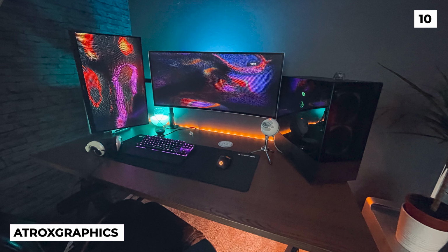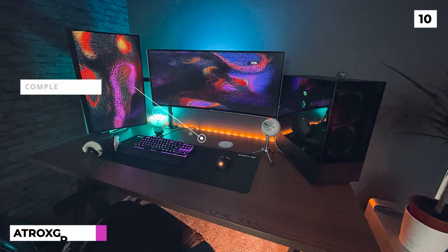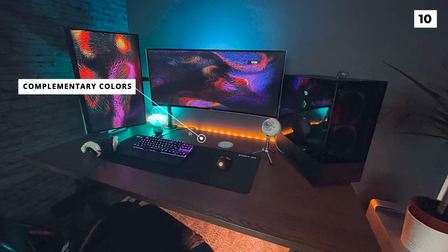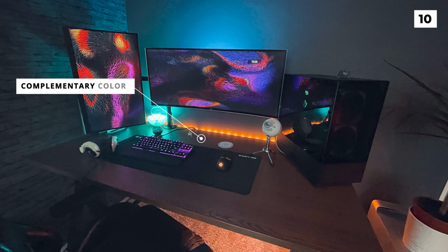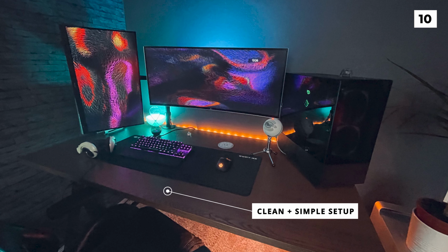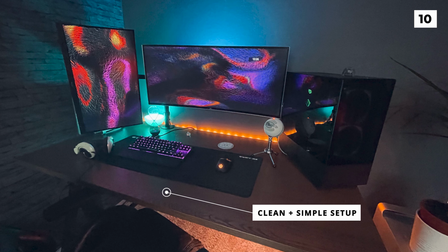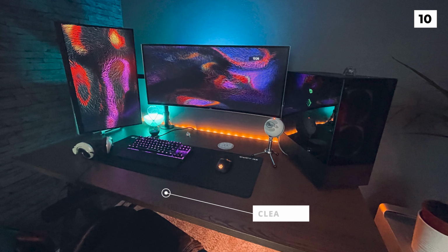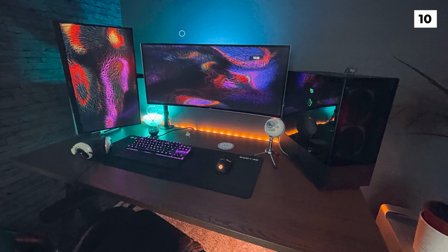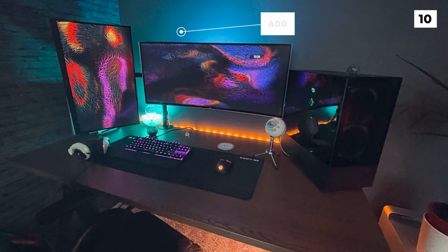Starting off our list, we've got a great setup from AtroxGraphics. This setup really utilises how blue and orange are complementary colours, as well as adding in splashes of pink that give the whole setup some real cyberpunk vibes. I also really appreciate how the desk and surrounding area are left relatively bare, which keeps the area from feeling cluttered or small. I personally would add a floating shelf with some plants on that back wall to give it some depth.